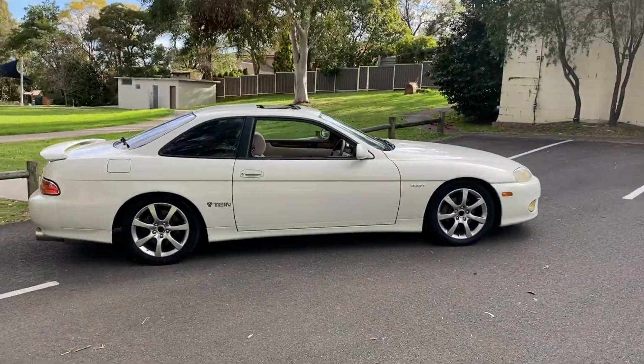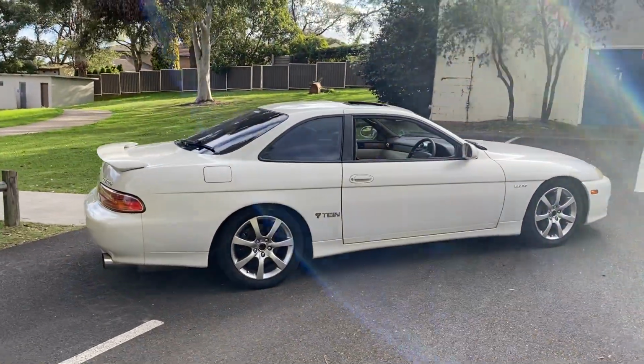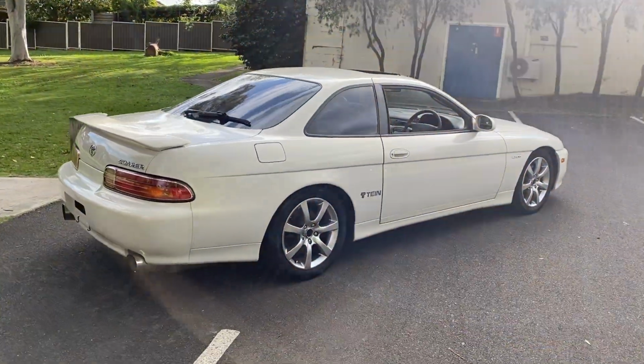Sorry to crap on, but I really like this car. If you agree with me, come and visit, take it for a run. It's very fun to drive, it's very fast, it's very comfortable.